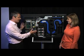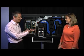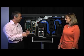How did you guys do that? Well, we've actually got a cutaway model. I can show you behind the scenes if you like. Yeah, let's go take a look at it. It's this way. Okay. So, as you can see here, we've actually taken out the back of the system. Of course, you'd never do this at home, but our engineers have kindly made a model for us so I can show you exactly what goes on.